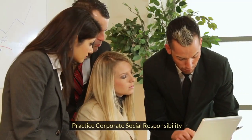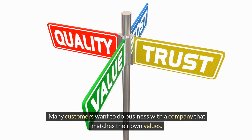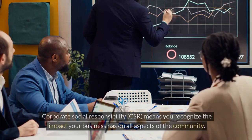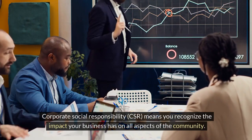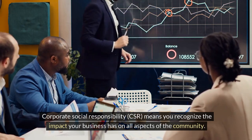Practice corporate social responsibility. Many customers want to do business with a company that matches their own values. Corporate social responsibility, CSR, means you recognize the impact your business has on all aspects of the community.